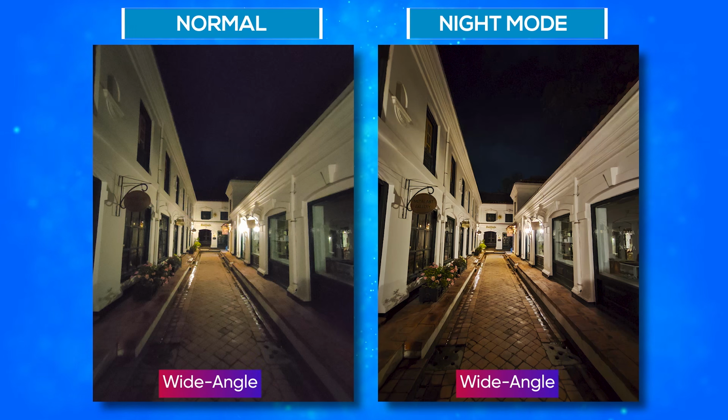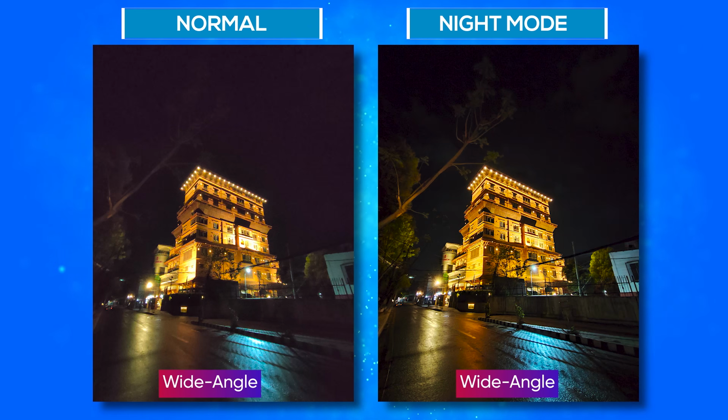Having said that, the Redmi Note 10 Pro Max does not have night mode for ultra-wide-angle images, which gives the Realme 8 Pro an edge in this department.